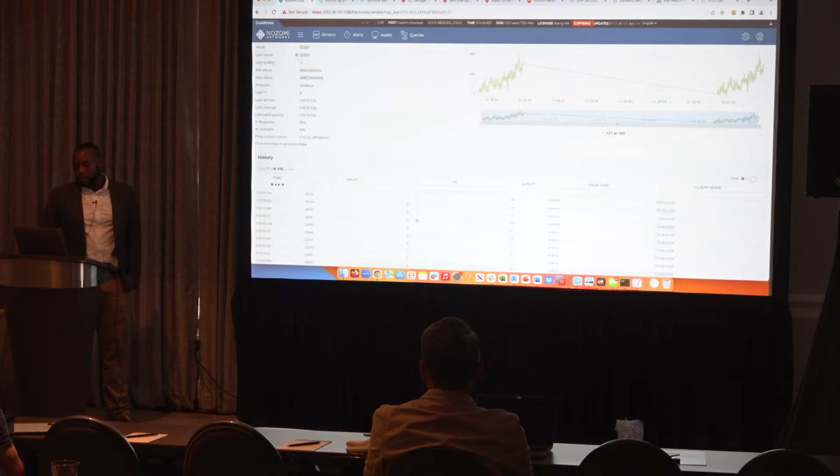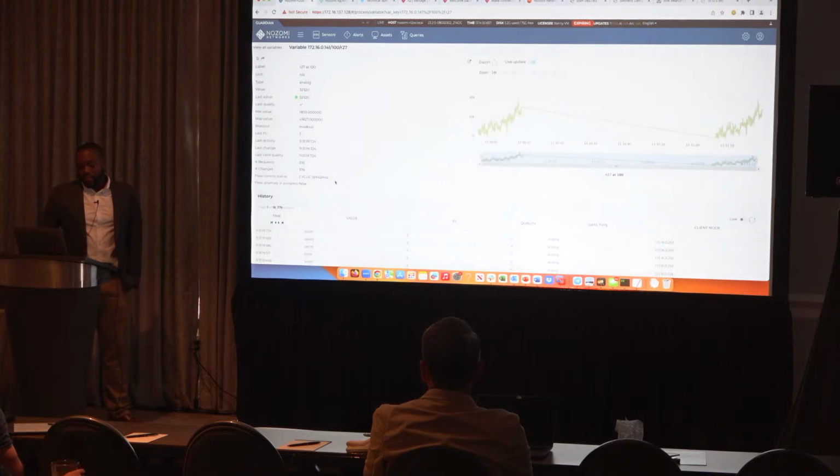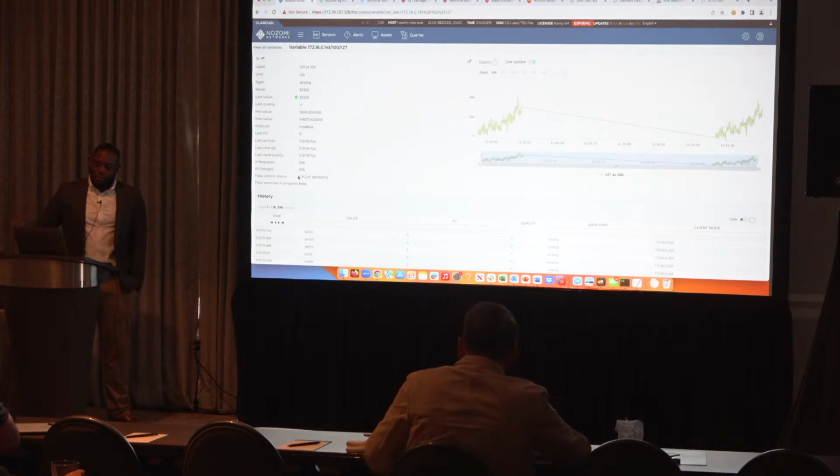This is a Modbus function code 3. And even if it's what we call a cyclic flow, meaning maybe the value doesn't change, but every X amount of seconds or milliseconds there's some type of activity, right? So if that deviates, we would alert you on it.